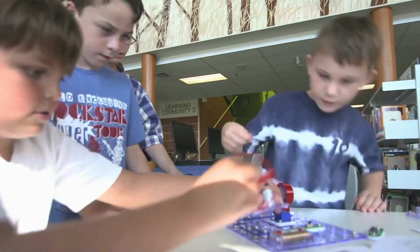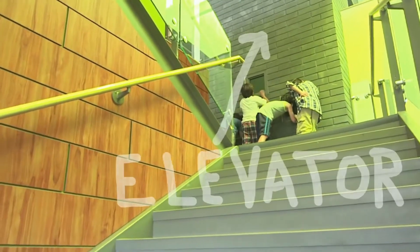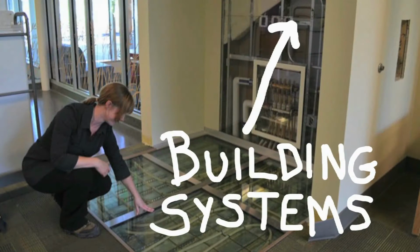The school is unique, I think, in that there are parts of the building that are open and exposed, so students can see an elevator going up and down. Students can see what's behind the walls and what's in the floor.